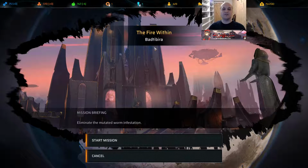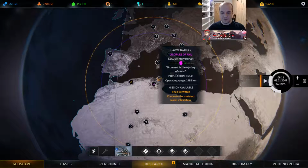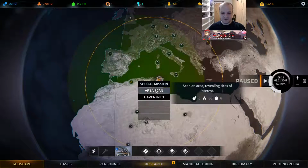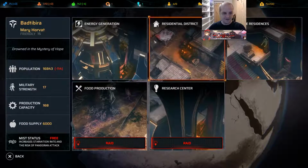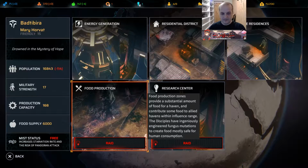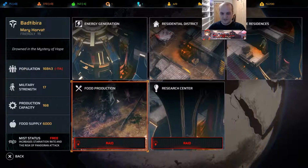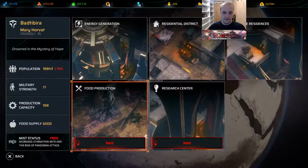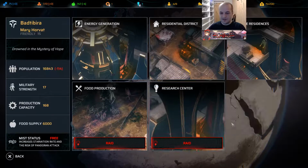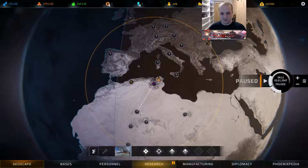And each faction has a story mission that you need to do straight away. Well, you don't have to do it straight away, you can cancel, but they're actually quite hard missions. Once again, nothing is really explained here. But you can right-click and go in and do things. Obviously there's nothing we can do here right now apart from raid, which we're not going to do because that would be crazy. But if there were any soldiers there, then they would appear for hiring.